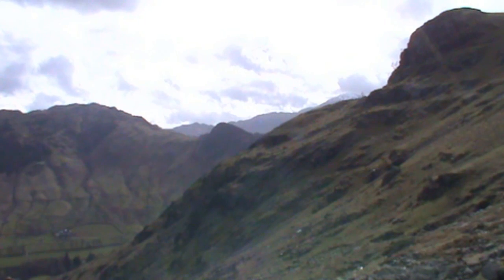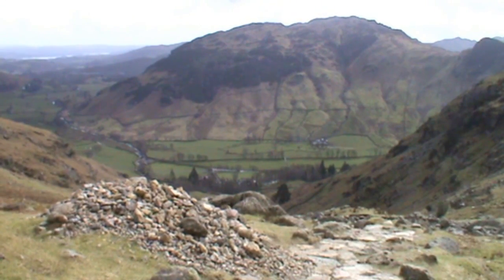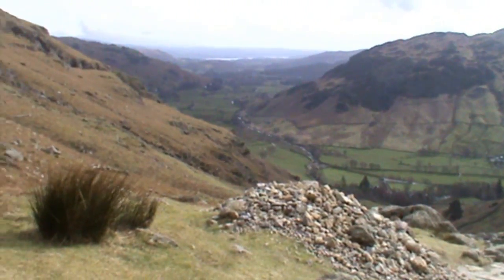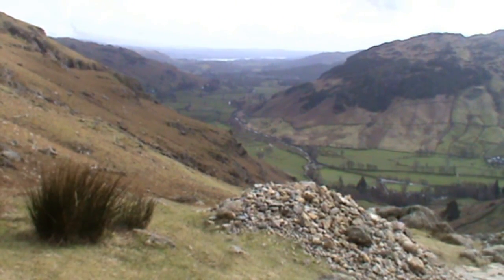As we head higher and higher, we look back and the views are just incredible up here. Down in the bottom is Dungeon Ghyll and the car parks. Let's look to our left. We can see a lake in the back. I'm not going to name it because I don't know which one it is. Pretty smart though. Well, we'll turn round and keep going.